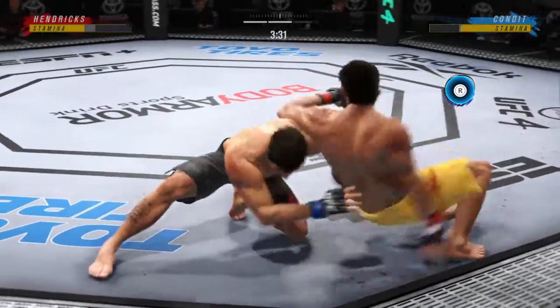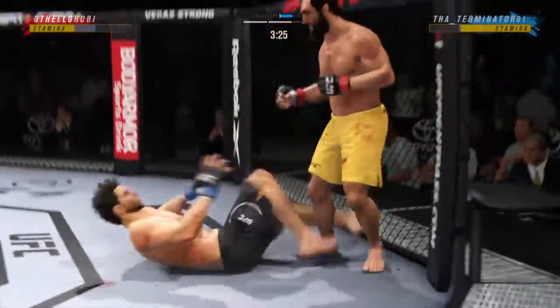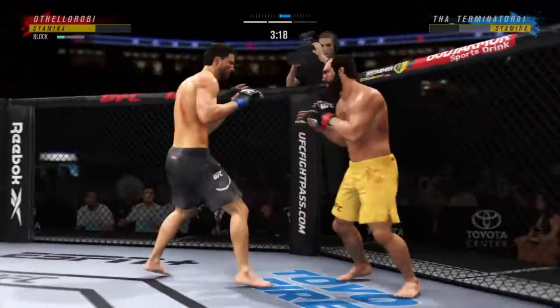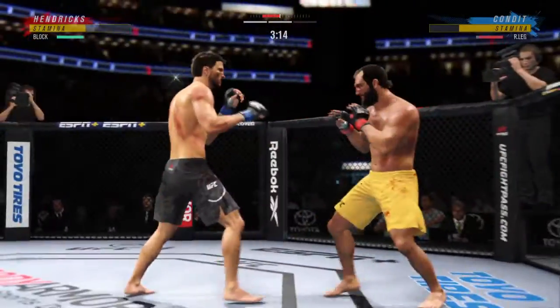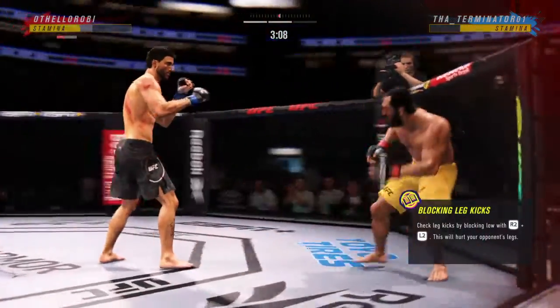Take him down, cut him. Over and over. He secured his takedown. All right, side control now. Back to the feet now. Oh, and he caught the kick. Big kick lands. Oh, right there. I'm not sure his opponent knows where he is. No, he is on Beat Street right now.